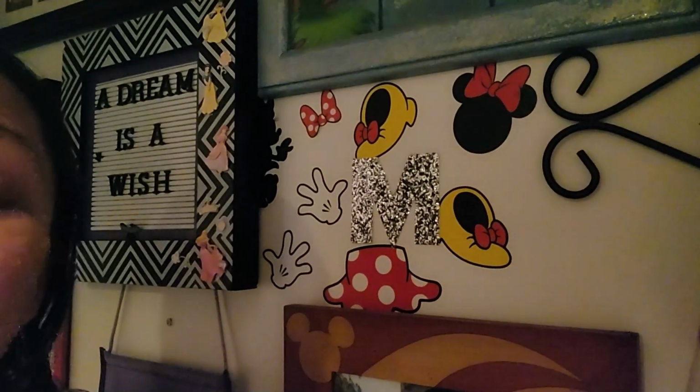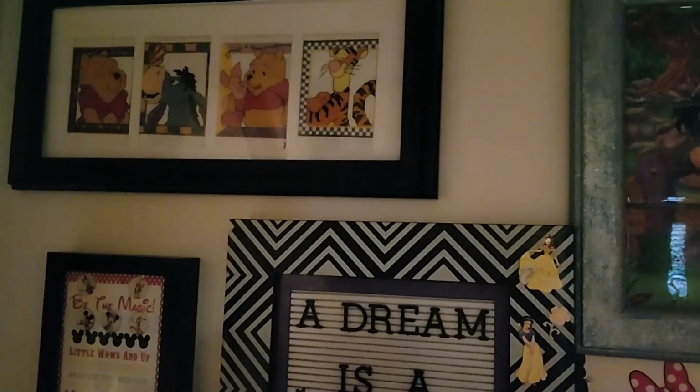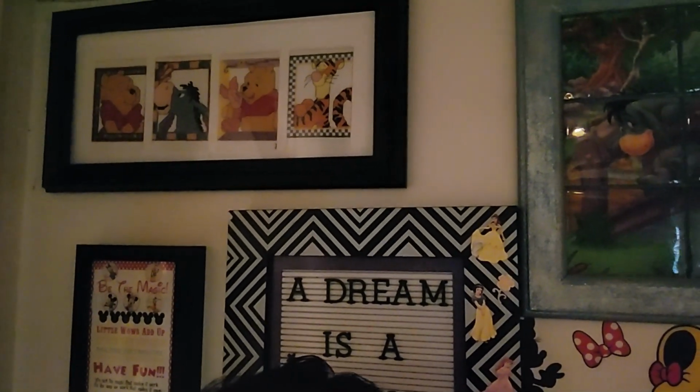A dream is a wish your heart makes. Anyway, and then there's these awesome cross stitches that I did when Olivia was a baby, and her bedroom was Winnie the Pooh themed. Anyway, so many goodies, so many treasures.